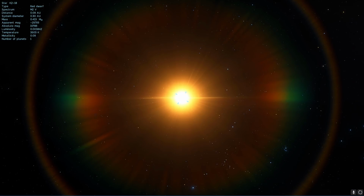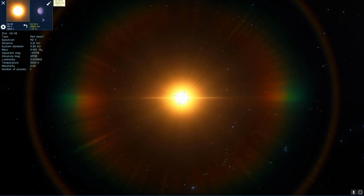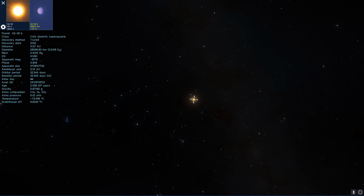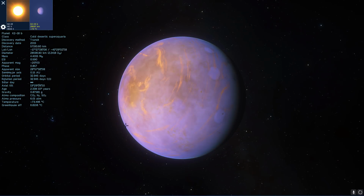discovery of a planet. And here, if I actually enable planets, you'll see that there is a planet, and it's known as K2-18b. Let's go check it out. So this exoplanet was discovered back in 2015.